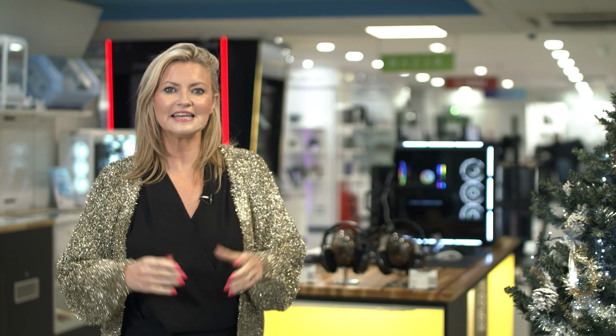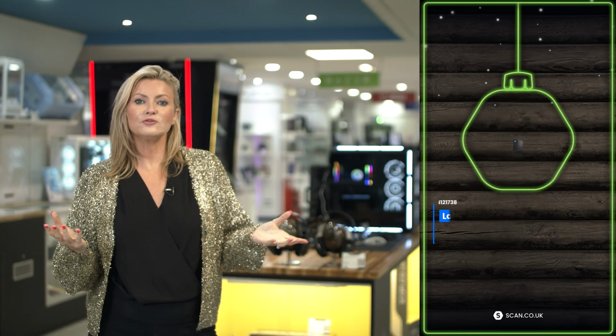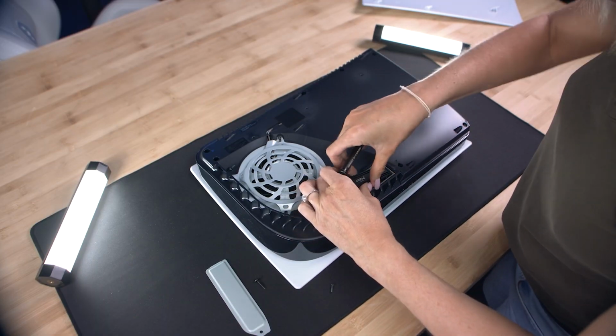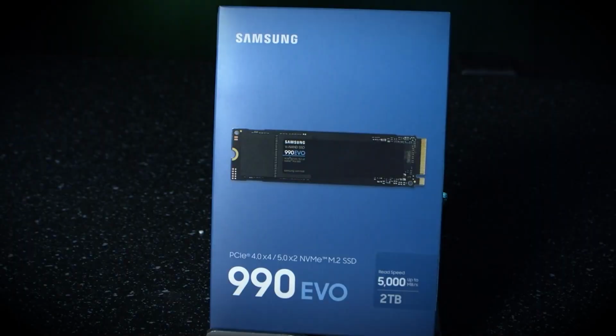and maybe not so exciting, but the most useful tech accessory for content creators is storage. And the Scan Pro Video department have a great offer on this 18TB external hard drive from the sea. And of course, we have loads more storage options for you, whether that's for a PC or a games console like a PS5, you just can't have enough space. So the gift of a fast SSD is bound to be a good one.